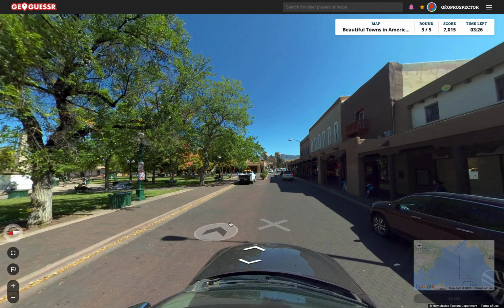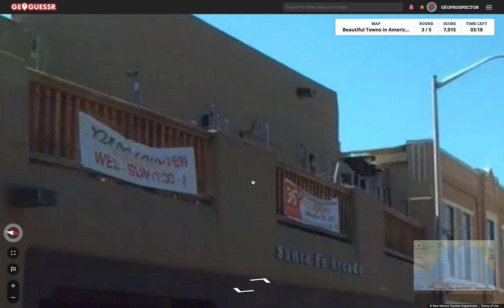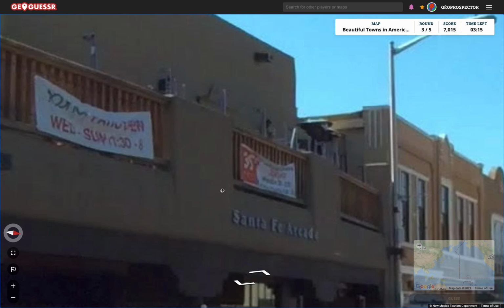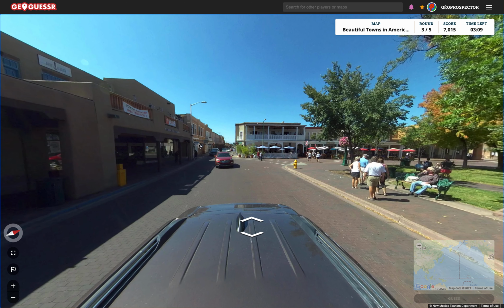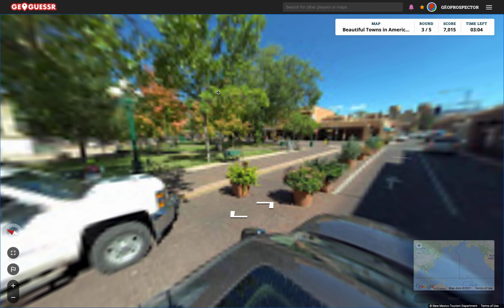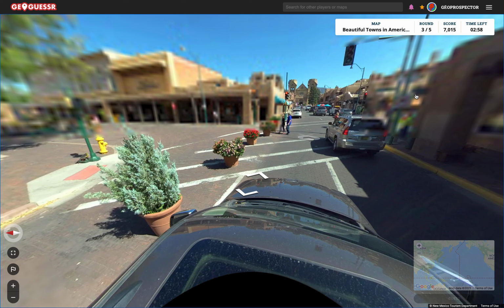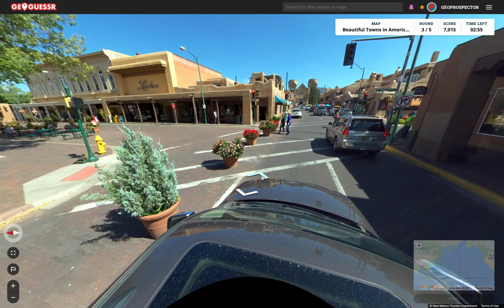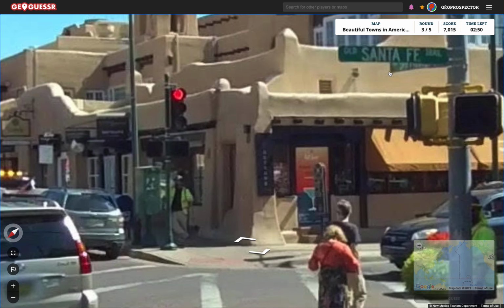Let's keep going. And here we are on the top of a car. Quick scan behind us just to see where we've come from. Santa Fe Arcade. Okay. Well, we could be in Santa Fe, but that's not a total confirmation. Let's see what's down here. And we do have some street signs. It looks like a bit of a bigger city, does this? Santa Fe Arcade. What do we have here? Santa Fe. Again, old Santa Fe something.